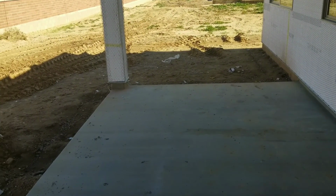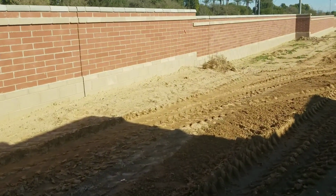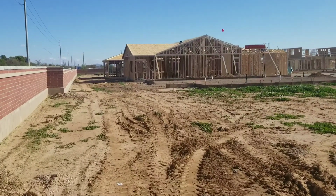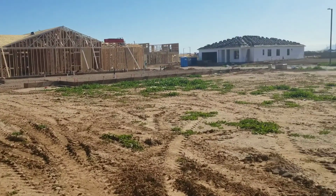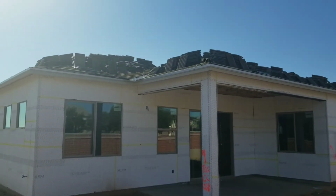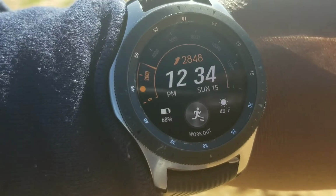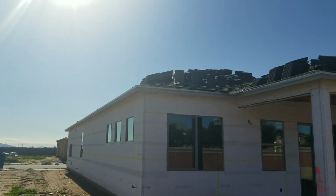Full backyard. As you can hear, when you're in the back, the higher the wall, the less noise you have. It's not crazy, but less noise, the better, that's for sure. And right now it is 12:34 in the afternoon. So I guess it's not bad.